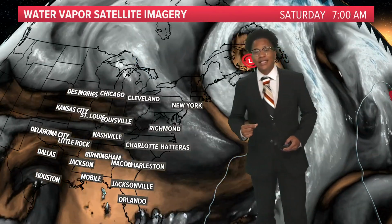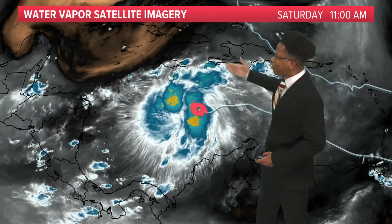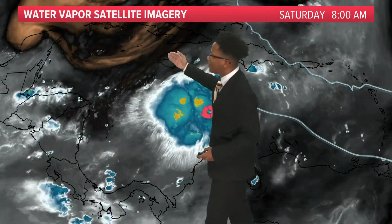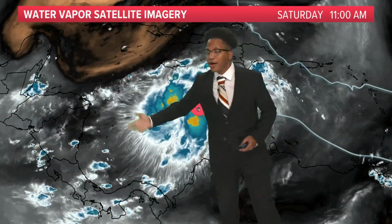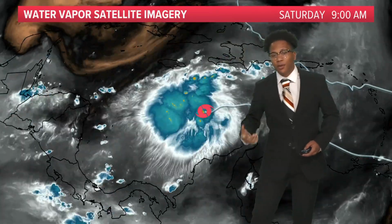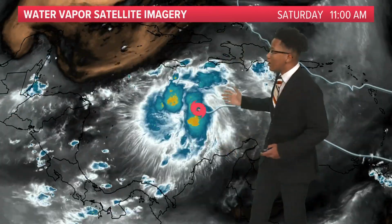Meanwhile, we have what is now tropical storm Ian. There isn't a lot of dry air surrounding Ian. We have a little bit up here towards the Gulf, but overall not a lot. We have all this dry air that we do have plans on moving soon. Overall, the storm is a lot stronger than the dry air that it is interacting with. But that's another thing we look at.